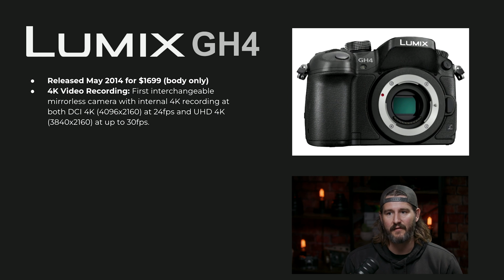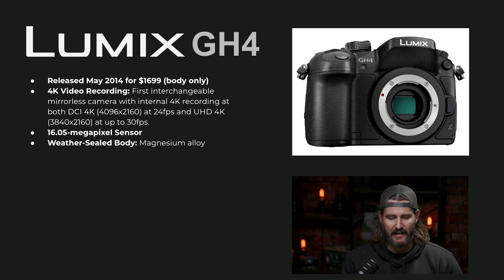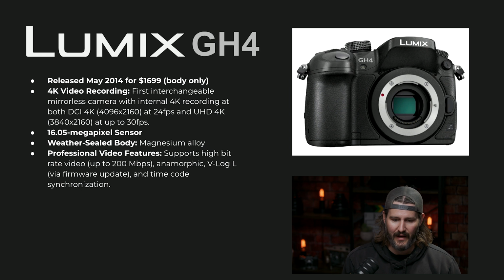This was that kind of perfect storm of a camera where it just had everything you wanted at the perfect price point, and you could finally do what I would say is like high quality video production on a hybrid camera. It's got a 16 megapixel sensor, weather sealed body, magnesium alloy, and you get higher bit rates, up to 200 megabits per second. So we're done looking at 72 megabits. We're done looking at the silly days of the GH1 with only 17 megabits. We're looking at 200 megabits per second.